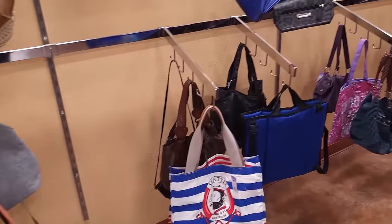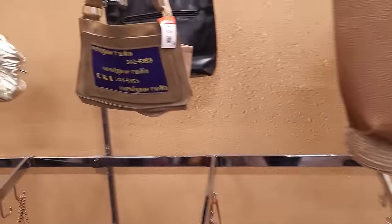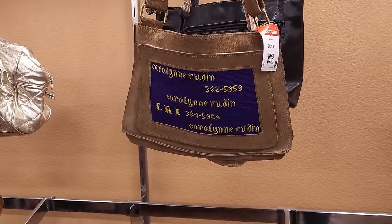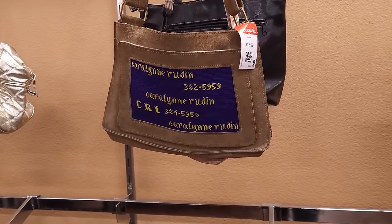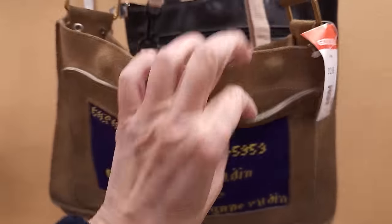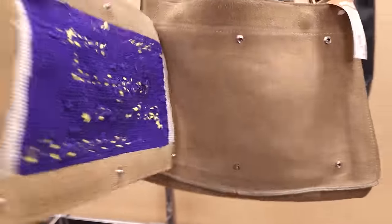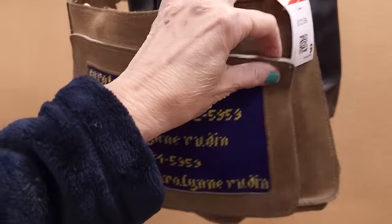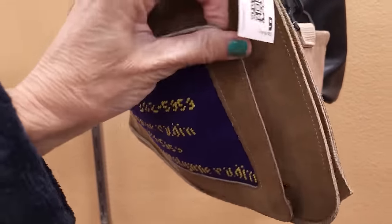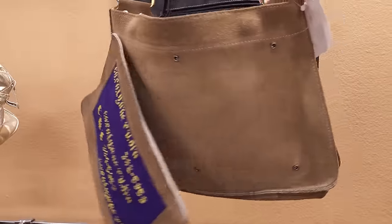Looking through the purses, and it's interesting. I see this one, Carolyn Bruton. That's a very, very specific buyer for that purse, I'm thinking. It's a shame because this is a really high quality leather suede. Oh, look at that, it comes off. Somebody could replace that with something else. But I'm sure that's why it's here at half price. Okay, camera off, I'll put that back together.